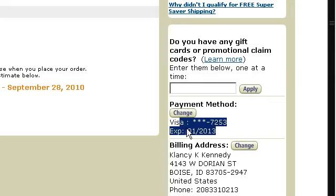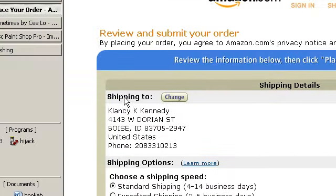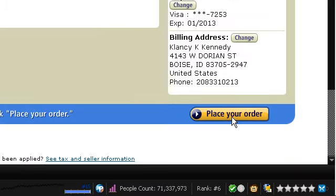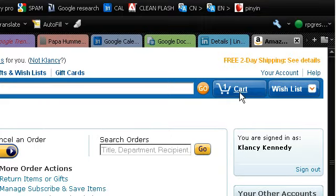And they asked me one last time if I have any codes. Of course, not a lot of information here. That's kind of a poor integration, but I can change my payment method if I wish. Both billing and shipping address are on the same page. Good move. And then if I click here, I'm done. And I'd rather not buy that, so I'm not going to complete that purchase.